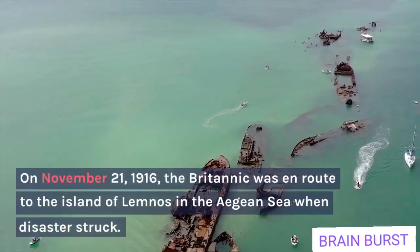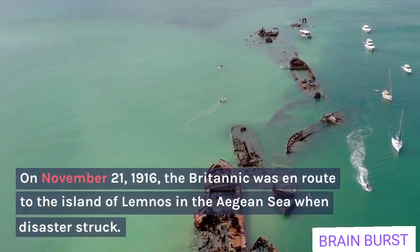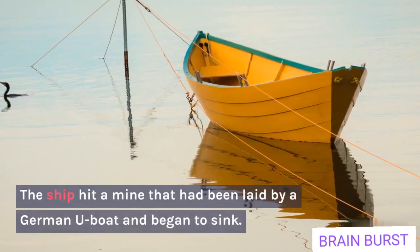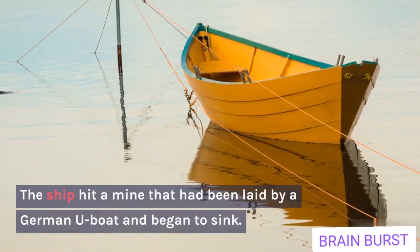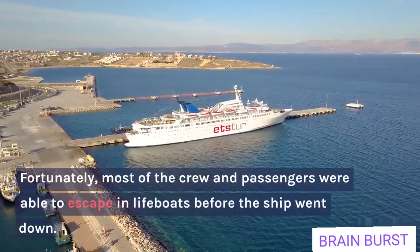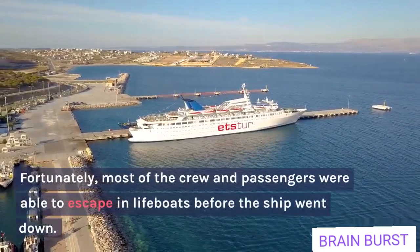On November 21, 1916, the Britannic was en route to the island of Lemnos in the Aegean Sea when disaster struck. The ship hit a mine that had been laid by a German U-boat and began to sink. Fortunately, most of the crew and passengers were able to escape in lifeboats before the ship went down.